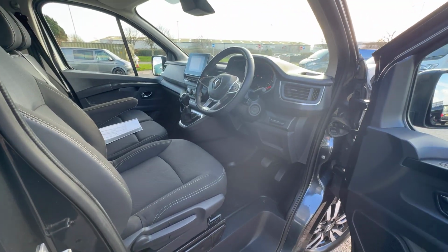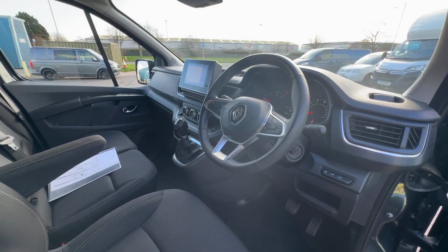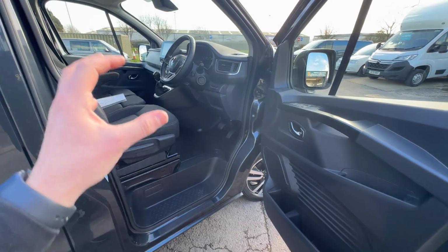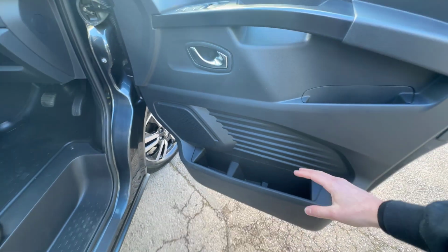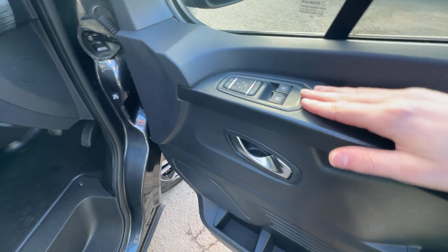If you open up the driver's door, again, another button there on the door handle. And as I say, this is where, for me, the Trafic has come a long, long way in the last few years onto this current shape. It feels very, very modern inside here. So again, looking at the moulding of the door cards here, there's a lot of design here, which, as I say, just makes it feel a lot more car-like, a lot more premium inside.